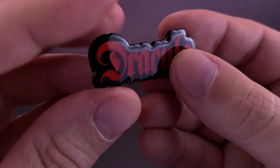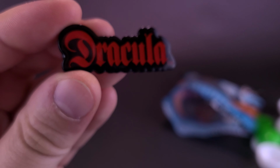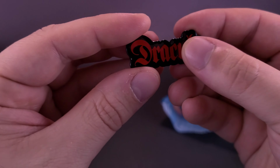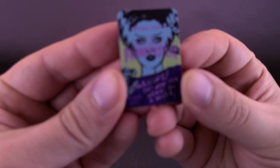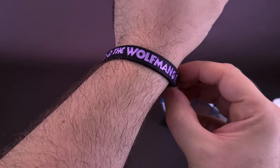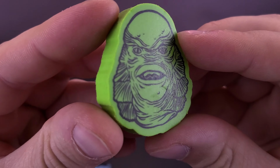That's a pretty cool looking pin. That might actually be my favorite thing I think I've got inside all these capsules. In fact, talking about the things that we got inside the capsules, once again, got ourselves a pin. Let's see if I can retrieve all of these. Got ourselves a Bride of Frankenstein magnet. Let's, of course, not forget the fact I did get myself a Wolfman rubbery bracelet. Got ourselves also a Gillman creature from the Black Lagoon eraser.